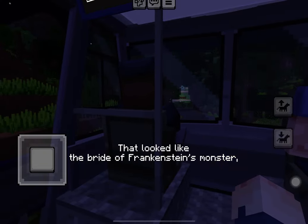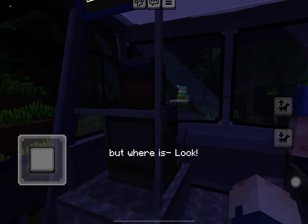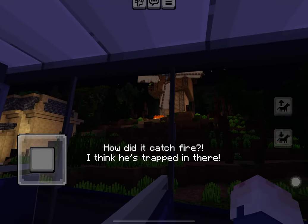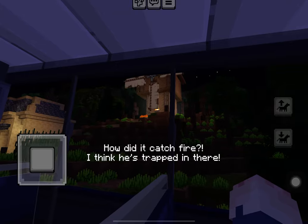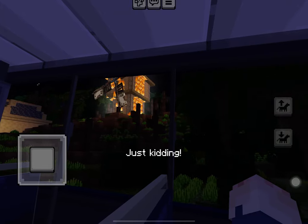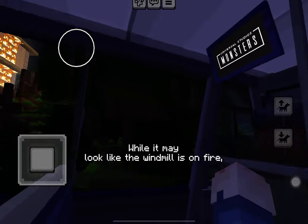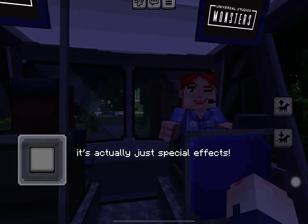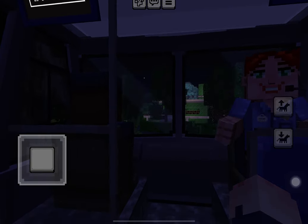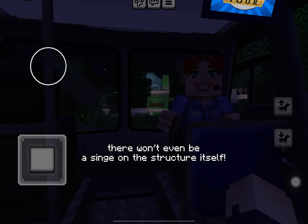Top of the window! And there won't even be a singe on the structure itself.